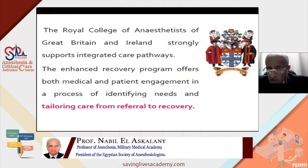The Royal College of Anaesthetists of Great Britain and Ireland strongly supports the integrated care pathways. The enhanced recovery programs offers both medical and patient engagement in a process of identifying needs. So, as we said before, there is better means of communication between the medical team and the patient. In other words, we're tailoring care from referral to recovery.